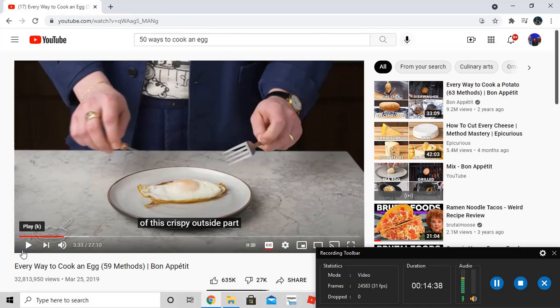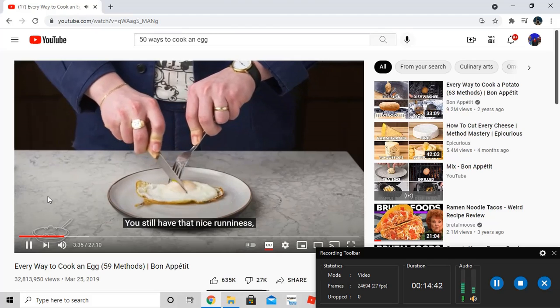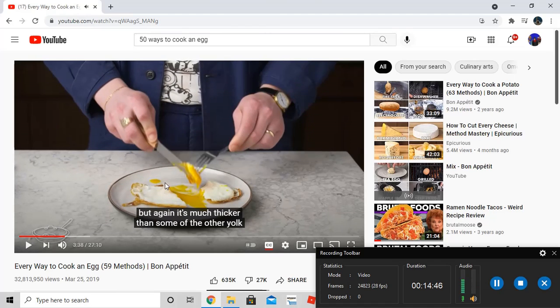I want to show you what I like about this egg. Watch what happens when he cuts it. I like how you can't really see the yolk, so it makes it oozing out a bit more satisfying. Yeah. It looks like a pancake on the bottom. Yeah, it does. That's what I do like about the runny yolks. It just looks really cool.